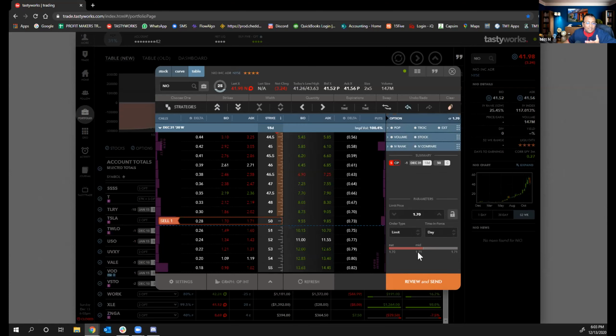$171 per contract. If I have 200 shares, every 100 lot shares, I'm going to collect... wait, this is $340, $342 to be precise. I'm going to collect $342 on this for it not going up to 50, and I won't have to do anything with my shares. I just hold on to my shares. If it goes above 50 is when I start losing a dollar on this.